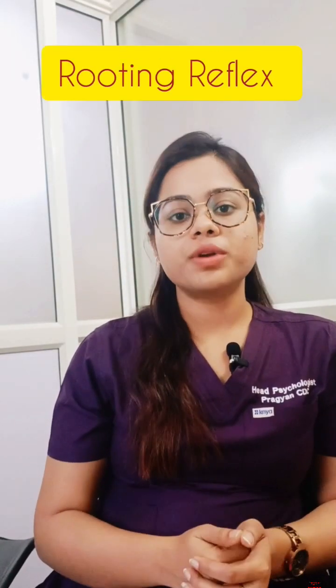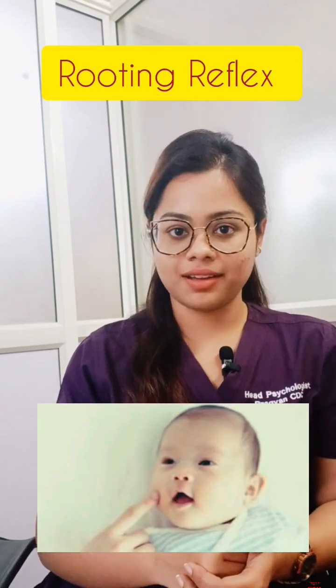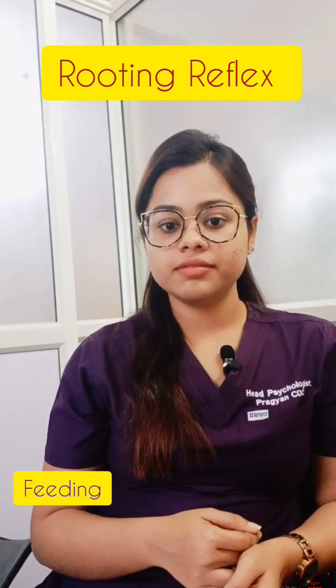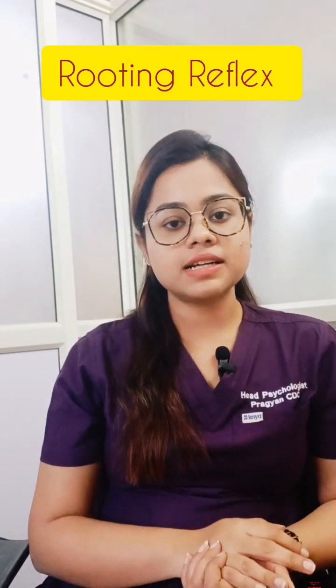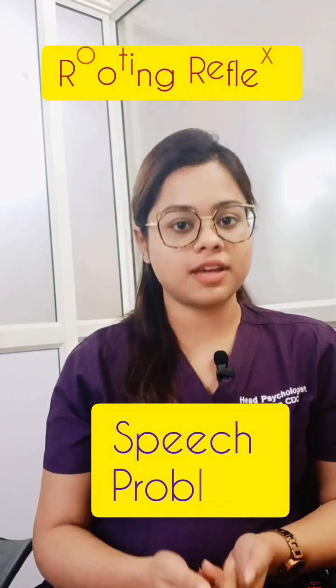So there are different types of reflexes. First, we will talk about the rooting reflex. The rooting reflex helps a newborn turn their head towards a touch on their cheek. If this reflex persists and is not integrated properly, it can interfere with feeding and oral motor skills like lip movement, tongue control, or jaw coordination, which results in speech delay or any kind of difficulty in speech production.